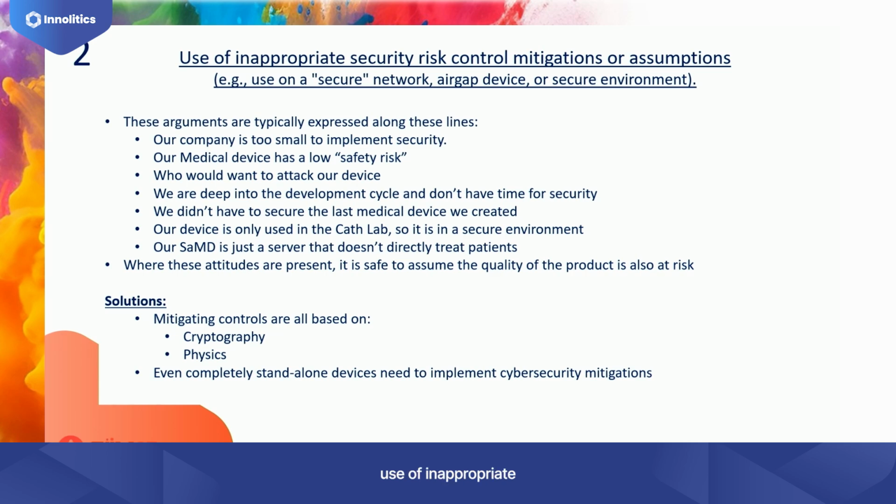Number 2, use of inappropriate security control risk mitigations or assumptions. It's used in a hospital, that's a secure network, or it's only used in the cath lab. I don't need to do user authentication. I love this man, he keeps shaking his head, you know, okay? This is wrong, wrong, wrong. The environment, if anything, has to be assumed to be malicious. You can't go through and say, no, because I feel like it should be secure, it is. It is not secure, okay?